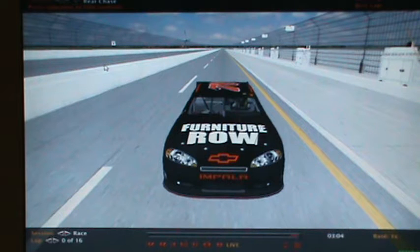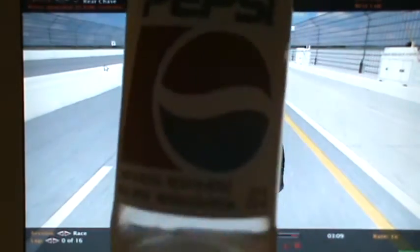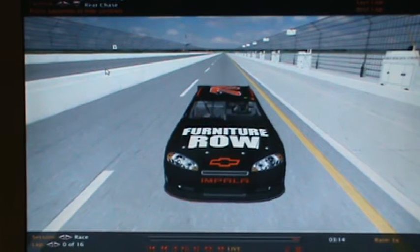Oh my gosh, my Pepsi glass has got mold in it. Look, my awesome retro Pepsi glass. It's got mold in it. Gotta watch that crap out.